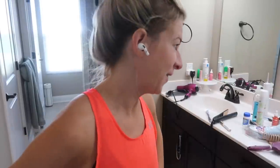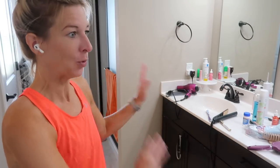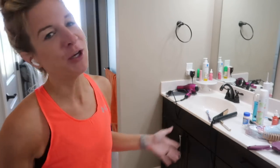So I gotta clean this bathroom, but I am dreading it. I don't know what it is about this bathroom. Like, I don't mind the girls' bathroom so much, but I hate cleaning our bathroom. And it's probably because Mike and I have so many products and toiletries here. And then, you know, I hate the shower. So assuming that's why, I really don't want to do this. I'm dreading it, but it's gotta be done.